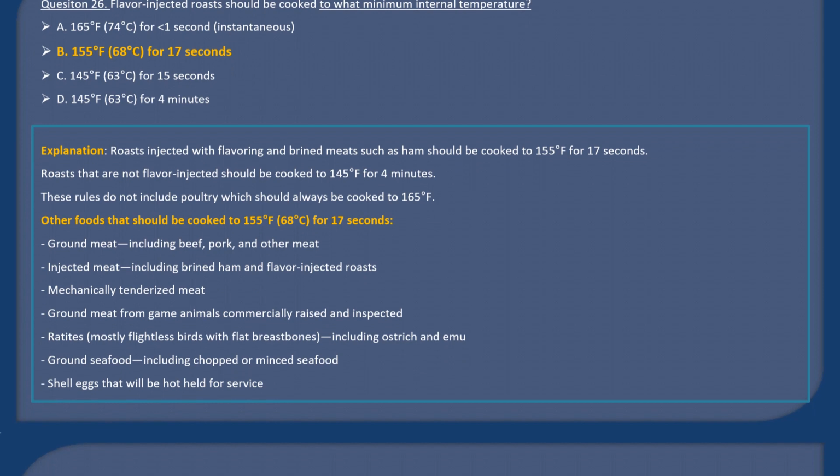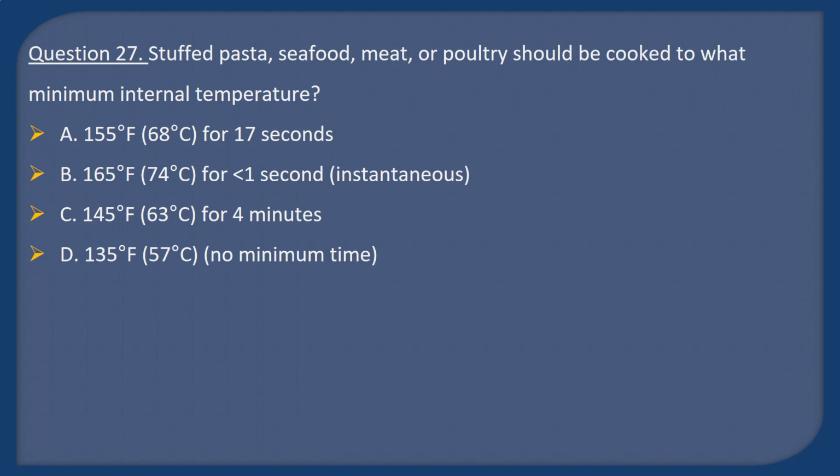Question 27. Stuffed pasta, seafood, meat, or poultry should be cooked to what minimum internal temperature? A. 155 degrees F for 17 seconds. B. 165 degrees F for less than 1 second. C. 145 degrees F for 4 minutes. D. 135 degrees F, no minimum time.